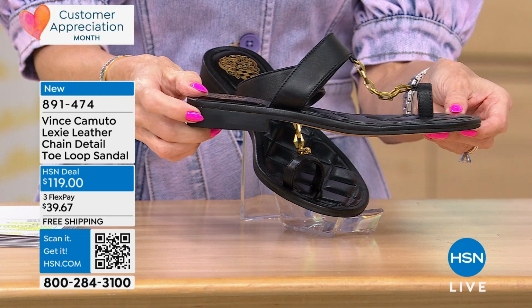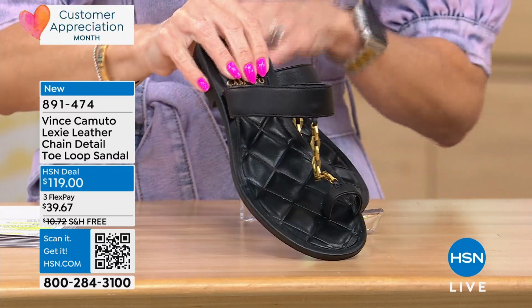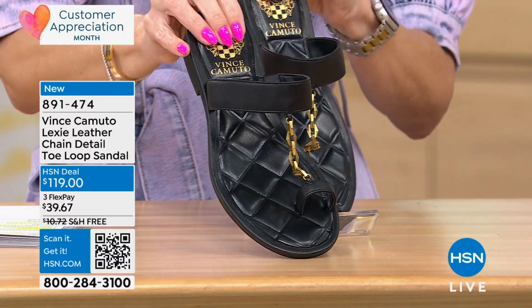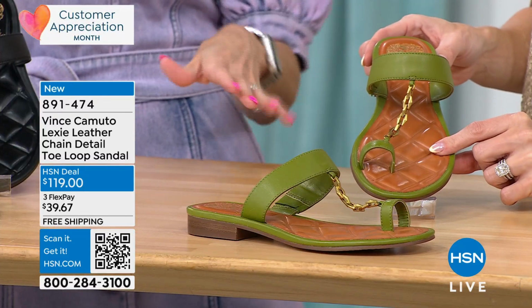You do have that little 1 inch stacked block heel. And again, this was another one that you're gonna have all that padding on the inside. So we have it for you in black, all solid black. There's 80 left in the black already. And then we have this beautiful green. Isn't that fun? I love this.